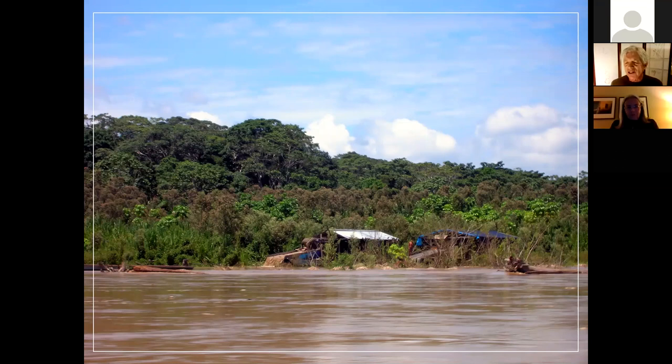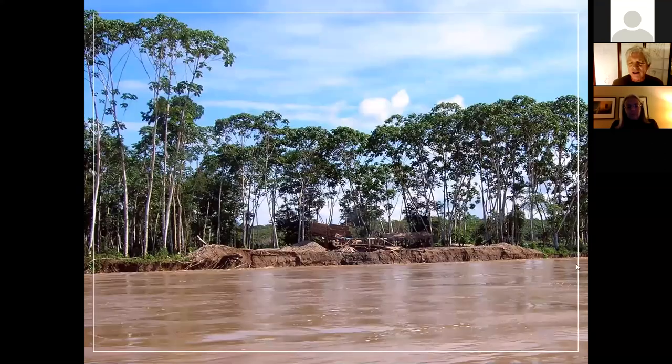And if you know how a dredge works, it's taking up the bottom, sucking up the sediment, running it through a dredge and dumping it back out. So they're horrible on water quality. Here's another one. And also on changing the substrate.